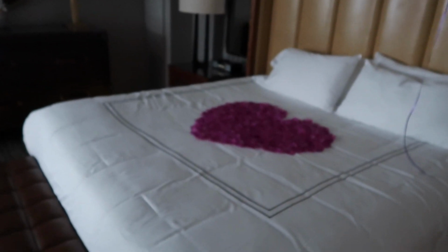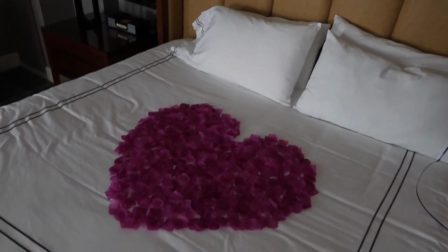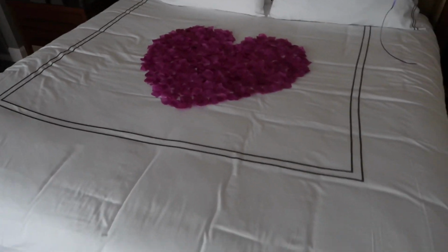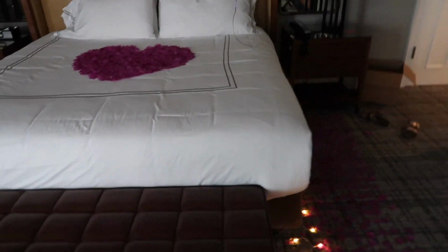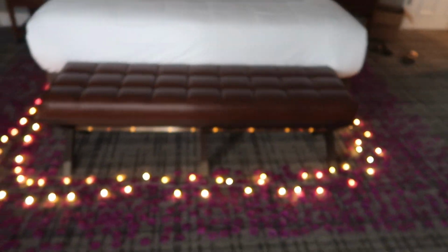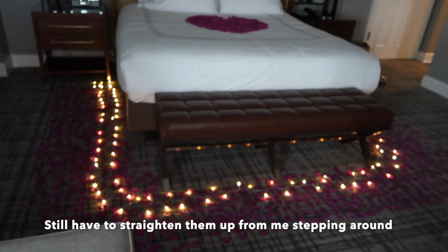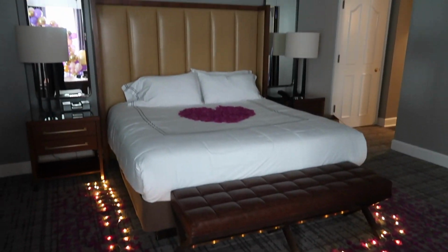And if you guys see, Jalen put the heart on the bed. And this that you're stepping on. But we're gonna finish it up when we get through. But these are angel lights surrounding the bed. I did all of that over there. She just did the balloon.